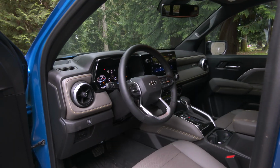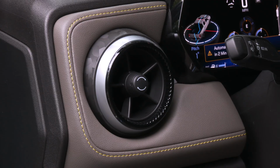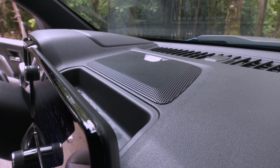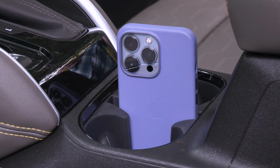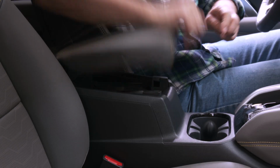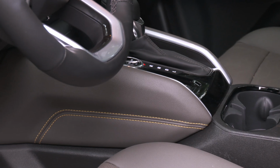The interior is similar to, but more subtle than, brother GMC Canyon AT4X. Materials directly in eyeshot look good. This hidden space is useful for gloves and such. Love the phone slot, though. Most times it'll be charging on the keypad. The usual storage spaces are here too. Knees will be happy, this isn't hard plastic.